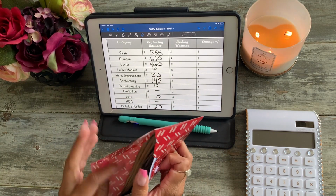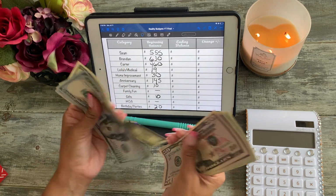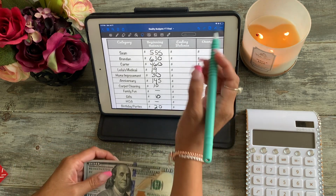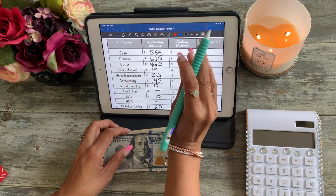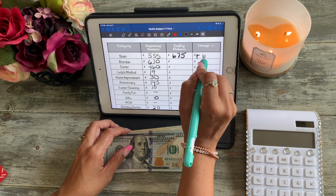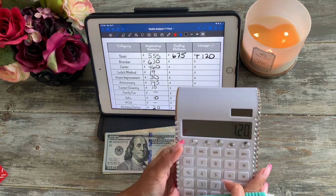Sean started this month with $555, and Sean now has 100, 200, 300, 400, 500, 550, 600, 620, 640, 660, 670, 5. So 675. Let's go ahead and write that down. 675, and that is a positive 120. Let's just make sure: 675 minus 555 equals 120.